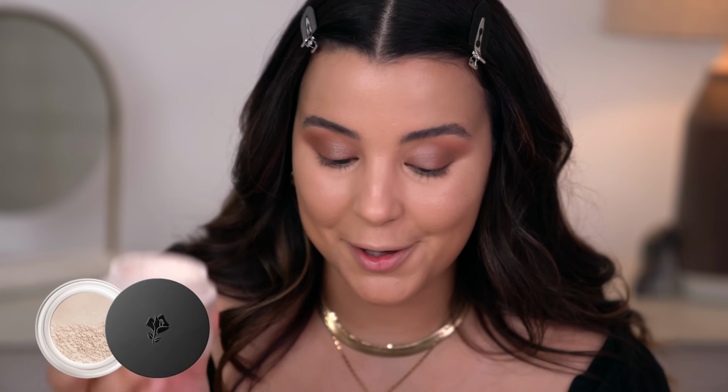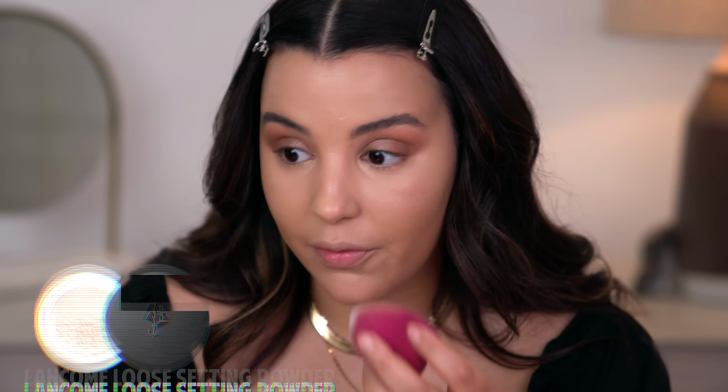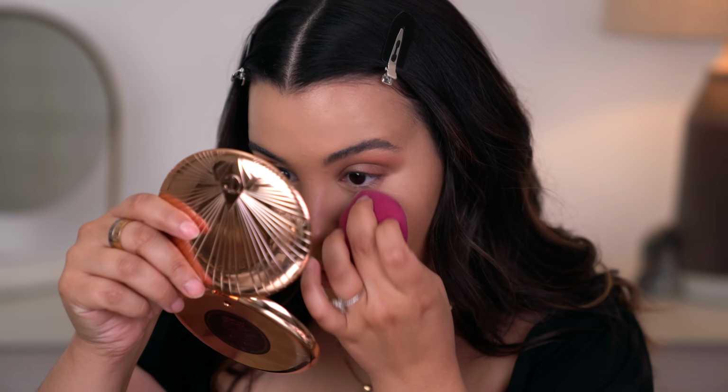I'm now gonna go in with some kind of loose powder to really set everything down and in place. And since my last video, I've really been obsessed with this Lancome powder here. I'm gonna pick up a little bit on my sponge, shake it off, and I'm lightly going to tap this underneath my eyes to just set it down and in place.